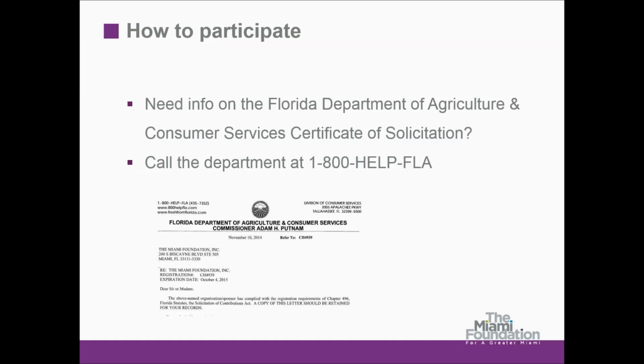And if you're like, I have never heard of this letter, I would say contact your accountant or someone that works on your finances or your bookkeeping. They might be doing this for you. You can also go on the Department of Agriculture's website and look up your own organization on this tool they have called Check a Charity. So if you were wondering if you're registered, go on their website, look for Check a Charity, and you can search for yourself there.